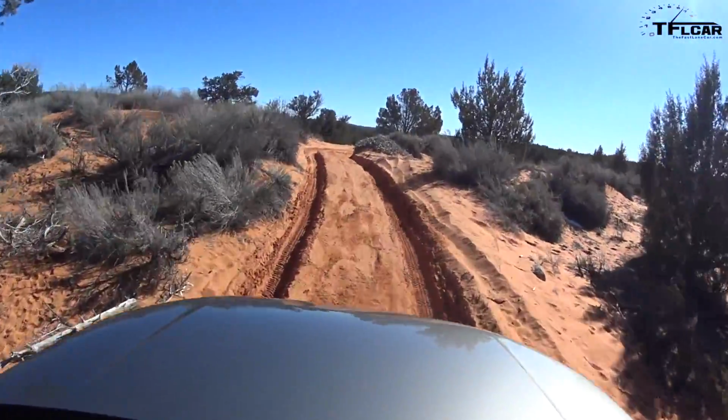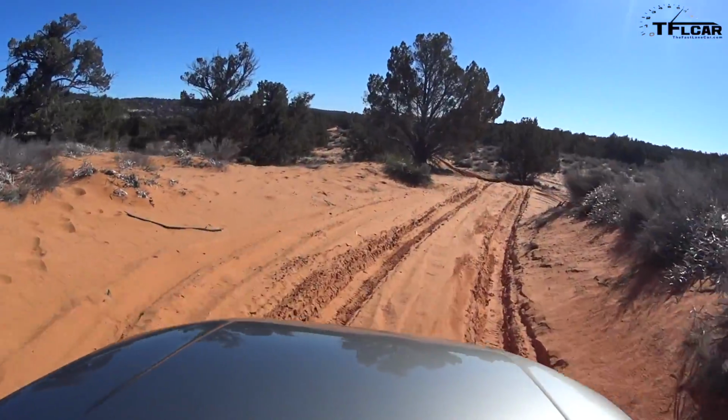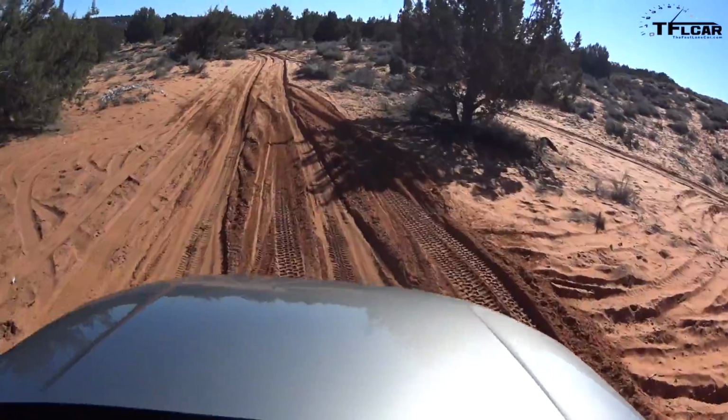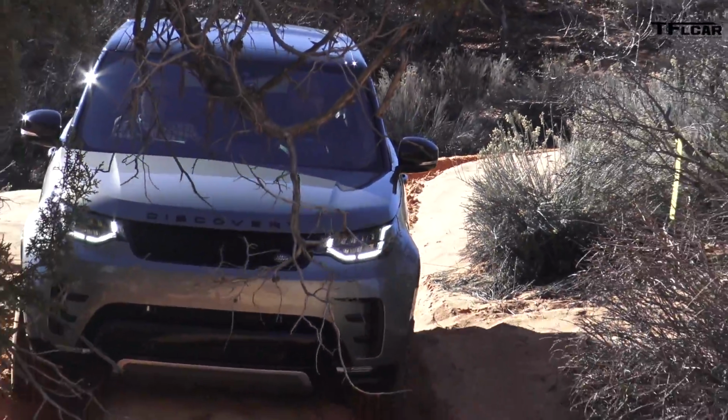Right, here comes a little bit more soft sand. Unfortunately, there have been a lot of discos that have driven through here, so it's kind of rutted out, so you don't get a great sense of what the car is doing because basically you just put the wheels in the rut and the car follows the ruts. But yeah, I'm enjoying this.